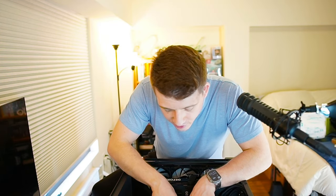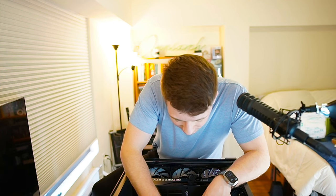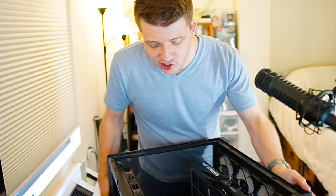All right, let's check to make sure the RAM is clicked in. It is. There's no sounds, no clicks. All of the cables are indeed properly seated. All right, let's lift this guy up here and you guys can see inside.